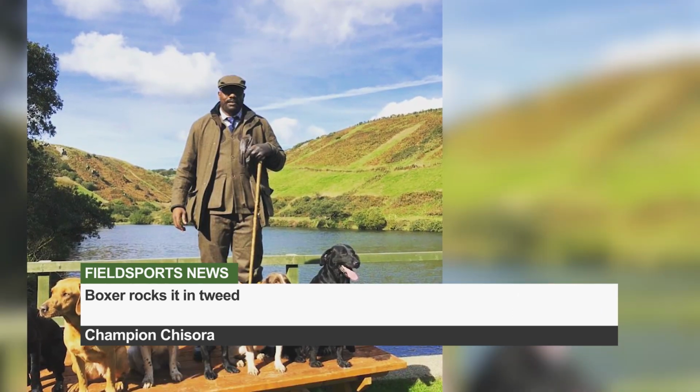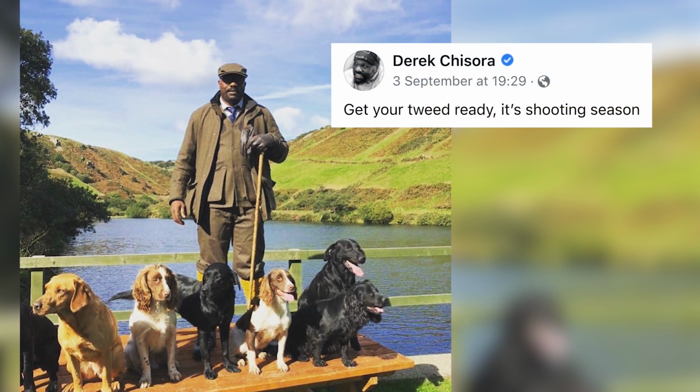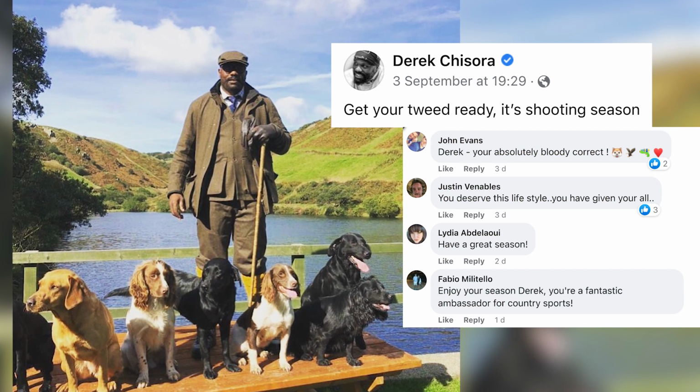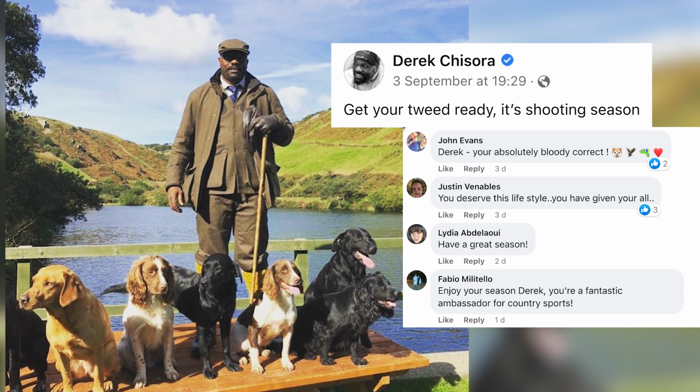British boxer Derek Chisora has posted a picture of himself to mark the opening of the partridge shooting season. He posted the picture on Facebook with the caption, "Get your tweed ready, it's shooting season." His fans reacted with delight. Chisora is riding a wave of popularity following news he may face recently unretired heavyweight boxing champion Tyson Fury in December.